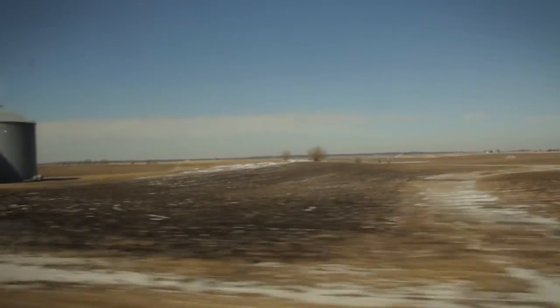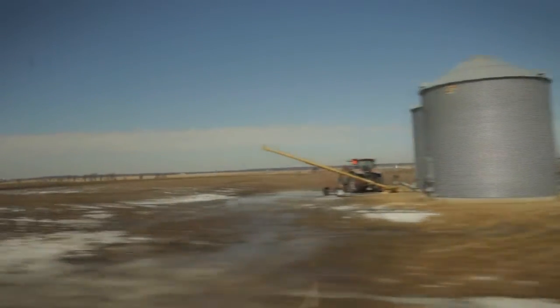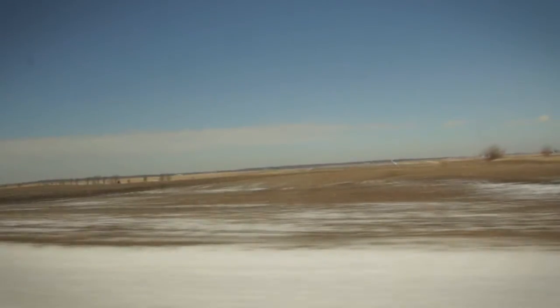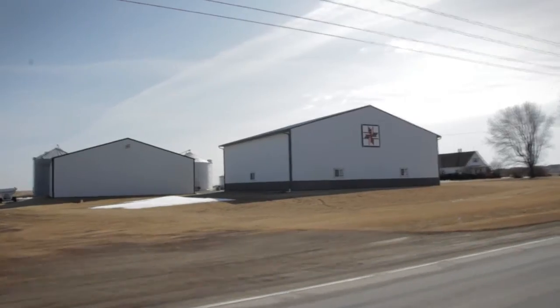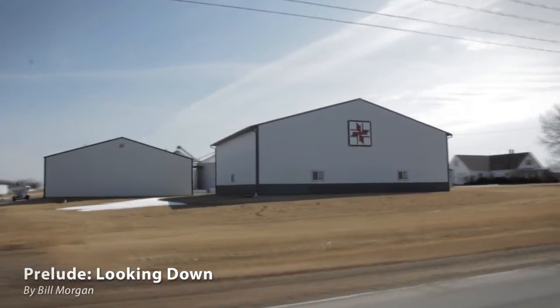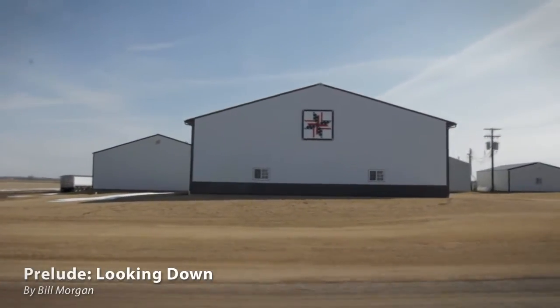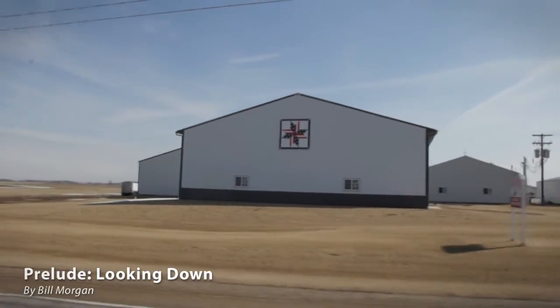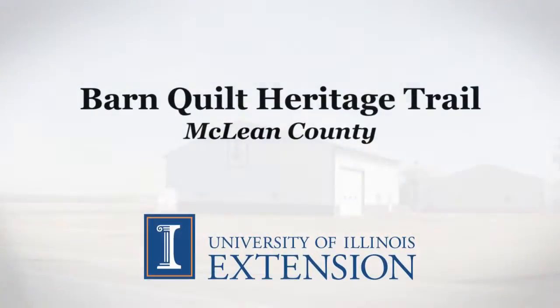This heritage trail really can be a place where people can come and drive around and really get a feel for what McLean County has to offer. And all contained by roads that mark a 1.5-century-old grid imposed upon the faceless prairie. That grid is the lattice within whose lines settlers and heirs have stitched the quilts of their lives.